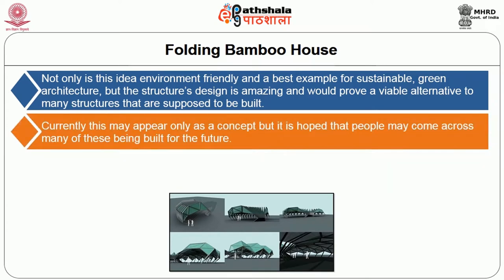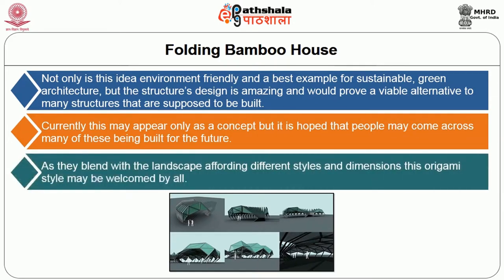Currently, this may appear only as a concept, but it is hoped that people may come across many of these being built for the future. As they blend with the landscape, affording different styles and dimensions, this origami style may be welcomed by all.